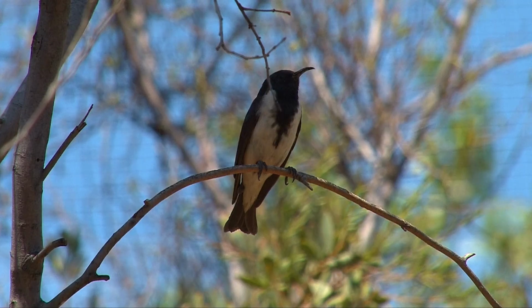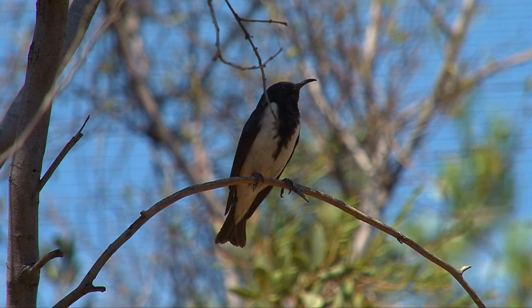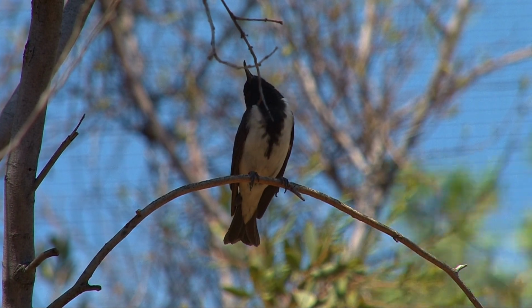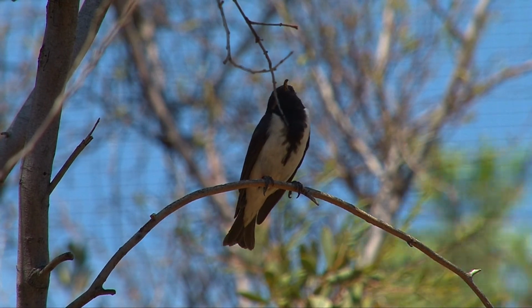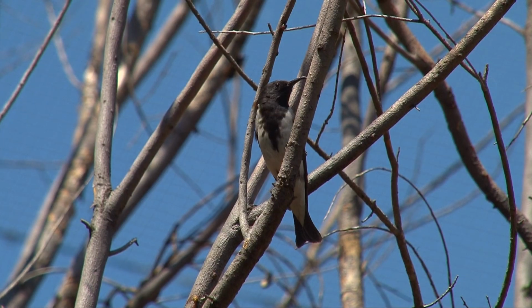Decurved bill like many of the family. Males of this species also have a distinctive stripe down the center of the chest and abdomen. A resident of the outback, filmed in Alice Springs.